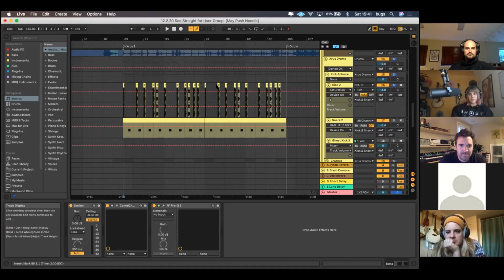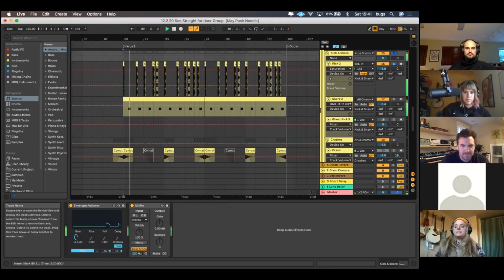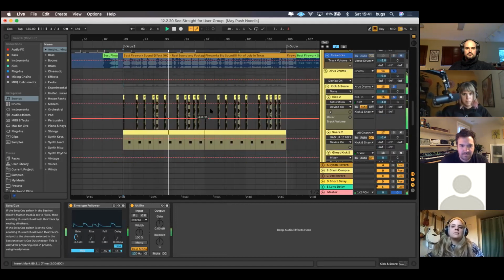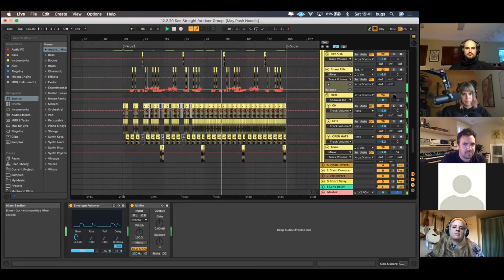All right, so we got just a typical kick, snare. I will just solo these and kind of let it play out. Kick, snare, some reverse crashes. I want that guy. Two crashes, one panned left, one panned to the right. Snare fills.